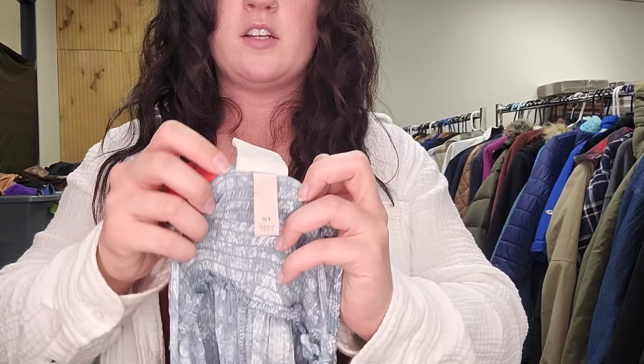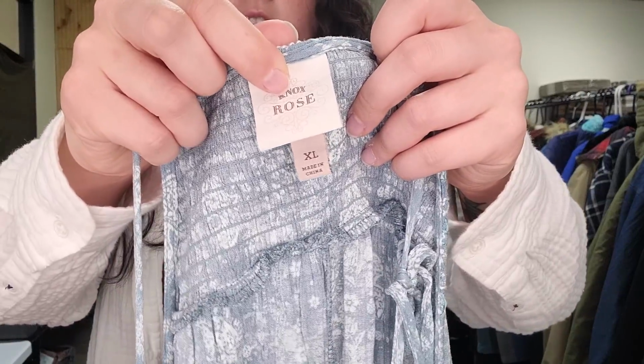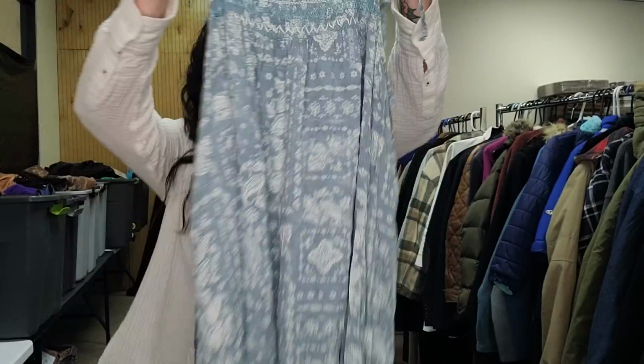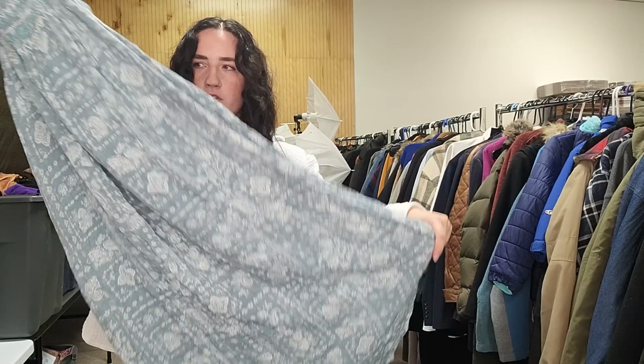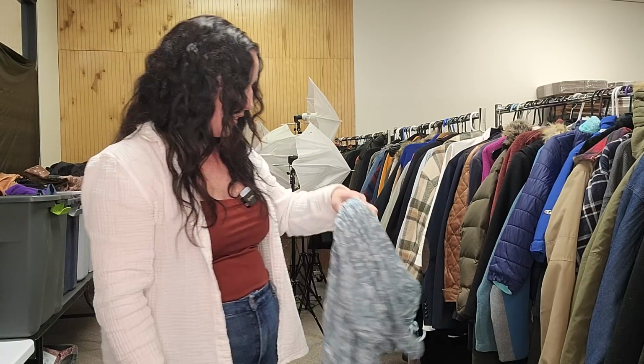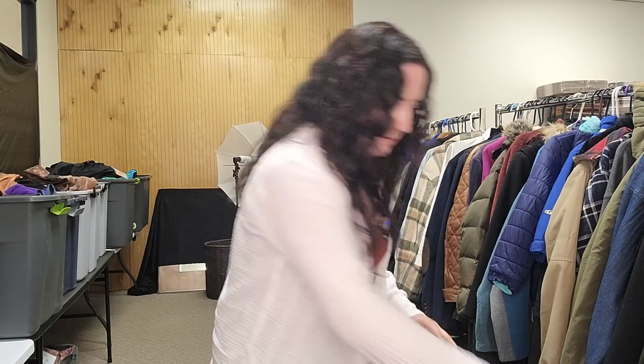This is a Knox Rose extra large midi dress, really pretty halter style. Boho. These are still doing really well for me. I only paid $2.99 for that. I'm going to list it for around $25.